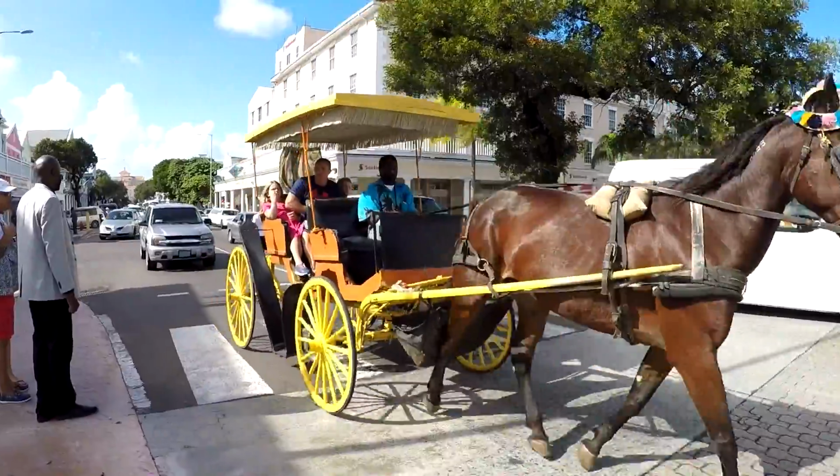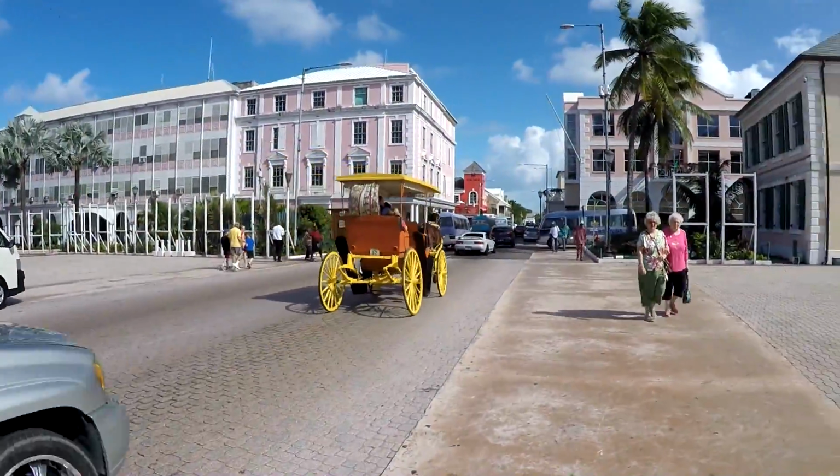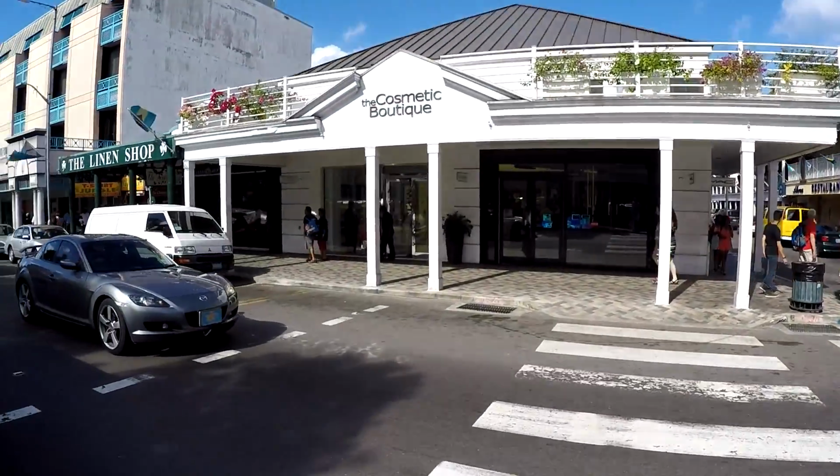Angela wanted to take a horse and buggy ride, but I convinced her that we didn't have time. Besides, I really didn't want to smell the horse dropping bag for more than I had to.